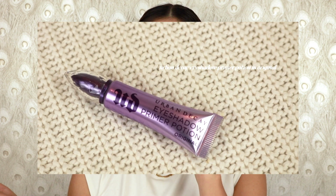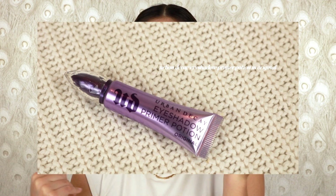Up next, I have the Urban Decay Eyeshadow Primer Potion in Original. I think this is my most repurchased of the whole video. I've been using this since the day I learned what eye primer was, and it has never done me wrong. It's the best eye primer I've ever tried. It works beautifully, extends the wear of your eyeshadows. It doesn't crease. It's just basically magical.